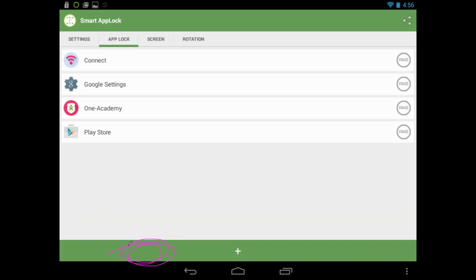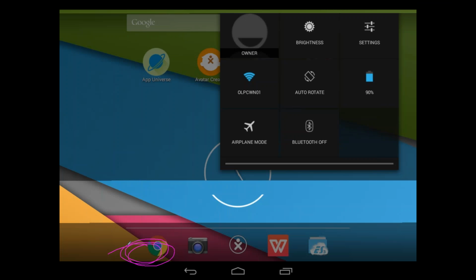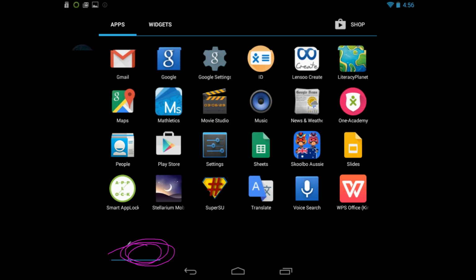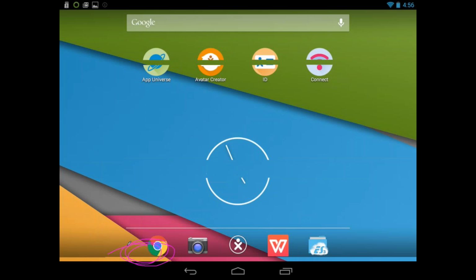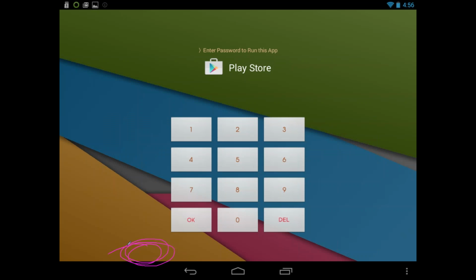So I'm going to go and try to access settings. Okay, I think I pressed the wrong Google settings. That's the one. If I try to access Google settings, it's going to give me a password. I'm now in Google settings, right? Or say, for example, if I'm a student and I'd like to download 50 Shades of Grey or something along those lines, I'm going to go to the Play Store and it's going to give me this password. So there you go.